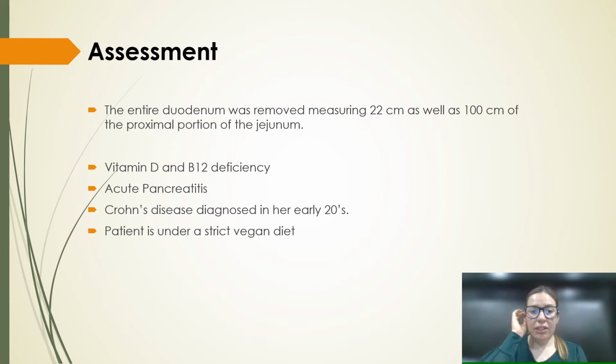So the assessment for this patient was that the entire duodenum was removed, measuring 22 centimeters, as well as 100 centimeters of the proximal portion of the jejunum. After this surgery, we found on the labs that she has a vitamin D and B12 deficiency. She has acute pancreatitis, and she has Crohn's disease diagnosed in her early 20s. It makes it a little harder to evaluate her.